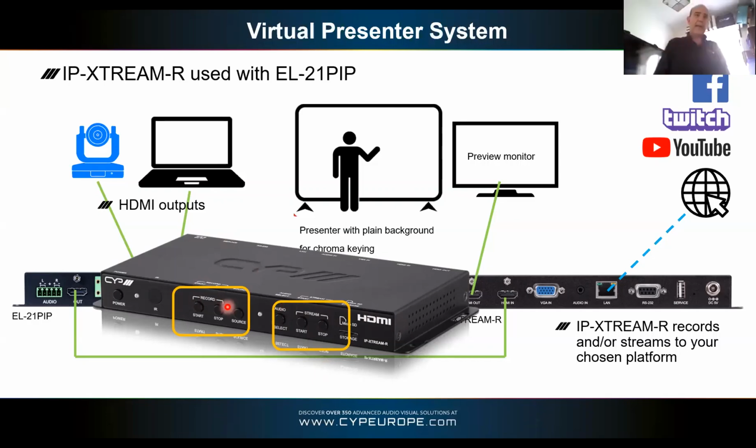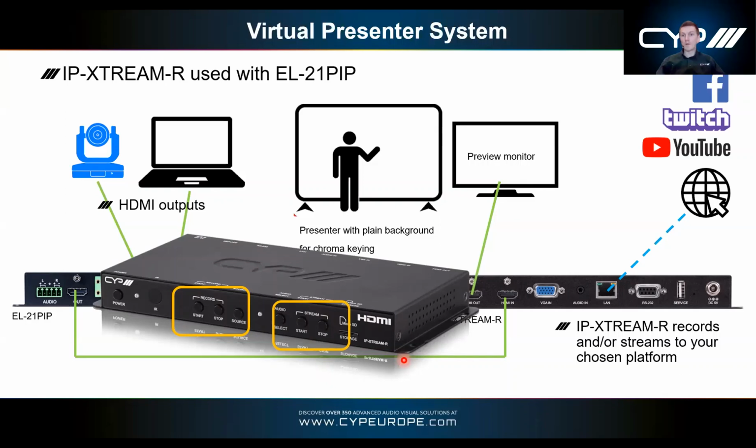This is totally standalone. You do not need a PC. You do not need any additional streaming software. You do not need anything. The IP Extreme R, via its web GUI, you can do everything. You can set it up so that all you're doing is pressing the buttons on the front. Or the supplied remote as well. You can do it remotely if you're doing your own presentation. Stand there with the remote, point it at the unit.